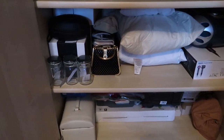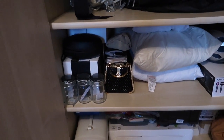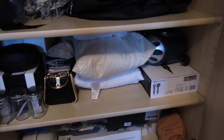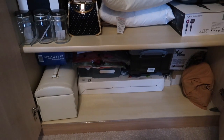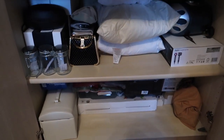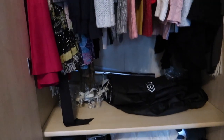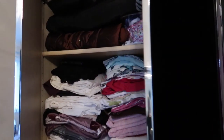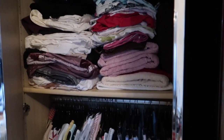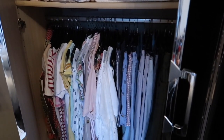Then under here I have got handbags and a few cushions, and obviously the box for my Dyson. And then, as I said, underneath here I've got all of the gaming stuff. So I've pulled everything out, given the shelves a good wipe, so everything smells really lemony now. And then obviously the other side is looking so much better than it did before. So I'm happy with the progress.